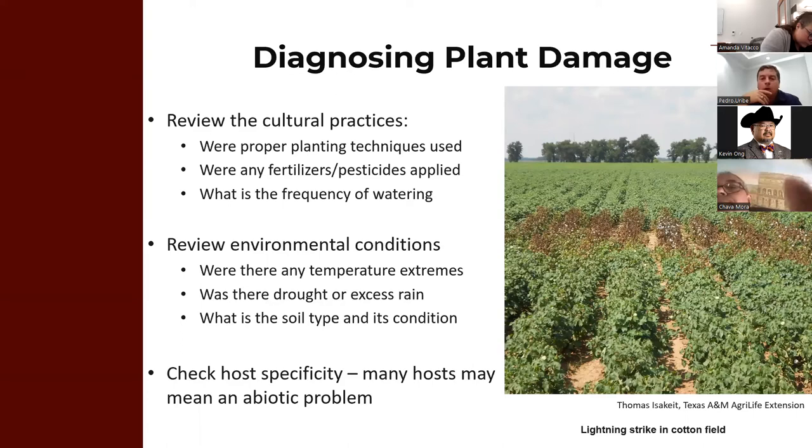You need to review the environmental conditions. Were there any temperature extremes? Was there drought or excess of rain? What is the soil type and its condition? Here in Texas, we tend to plant a lot of our high yielding crops on special rootstocks that have been conditioned and adapted to our conditions, say peaches, oranges. We use rootstocks precisely for a reason, and that's one of those reasons. It's adapted, and we know that whatever we graft into this rootstock is going to yield really, really well.